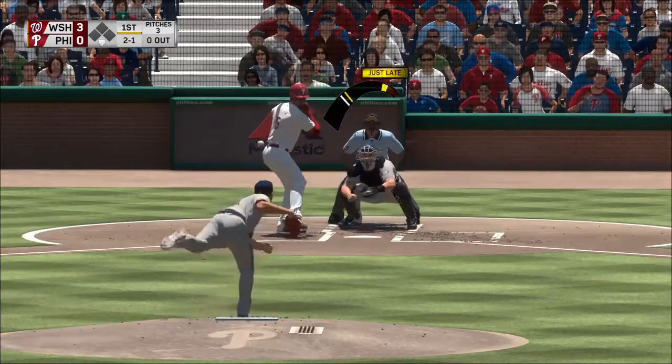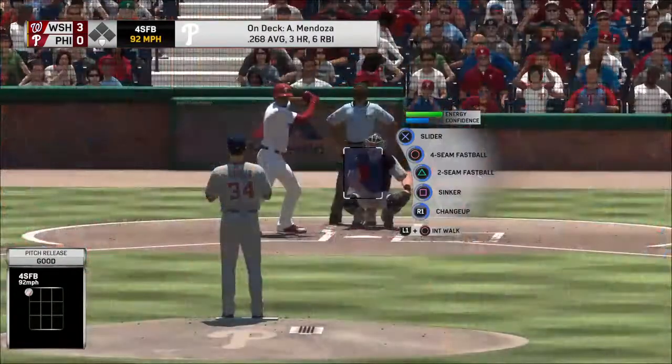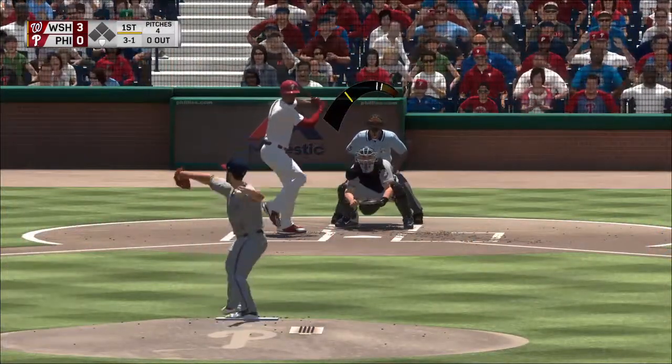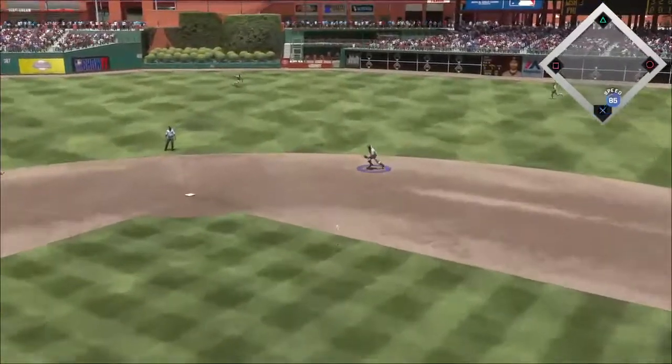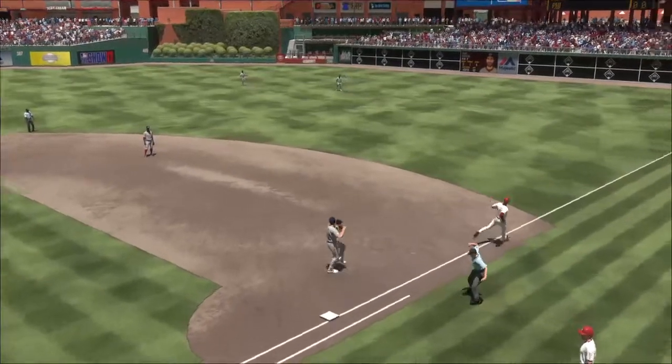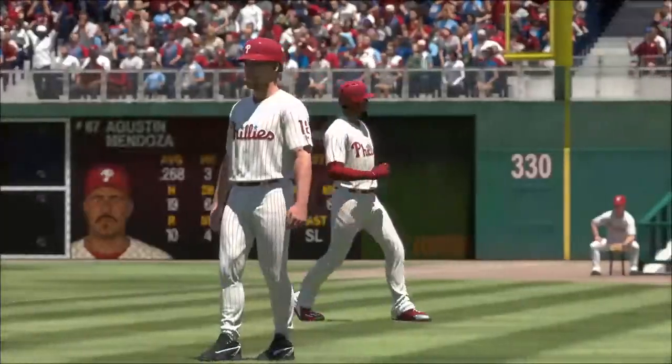Into the windup. Here's the 2-1 pitch. Inside. And there's a pitch that just misses the inside corner. Sent on the ground out to second. On to first with it is Kendrick, and it's in plenty of time for the first out.